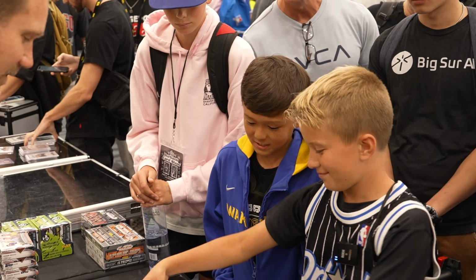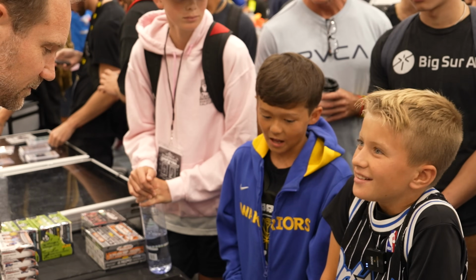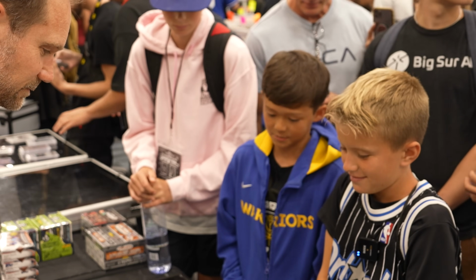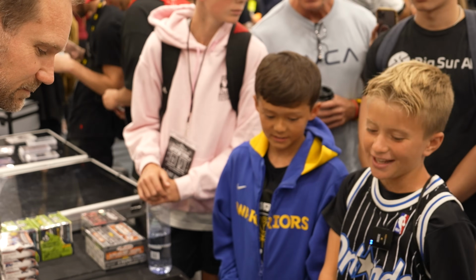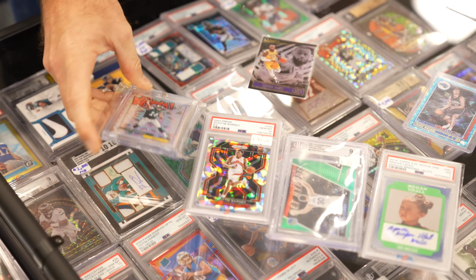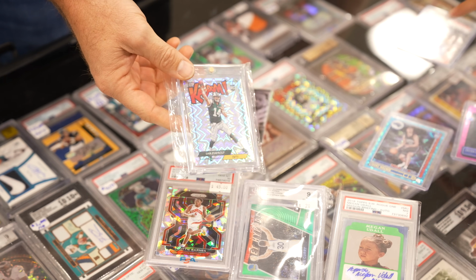Well, at first we got like a free card, and then we kept on trading up, and then some people gave us free cards, so then we got to keep them, and then we just kept on getting bigger. And this guy just gave us the Kaboom, and we didn't even trade anything for it. Now that's silly because that's actually a beautiful card. That's a really nice card. That card's worth at least a couple $100.